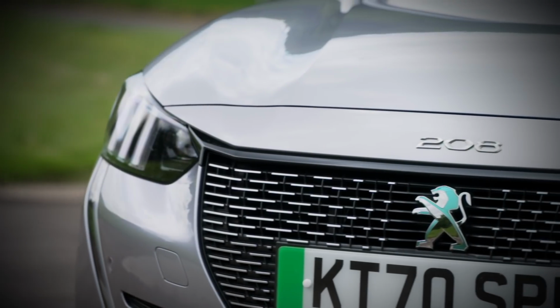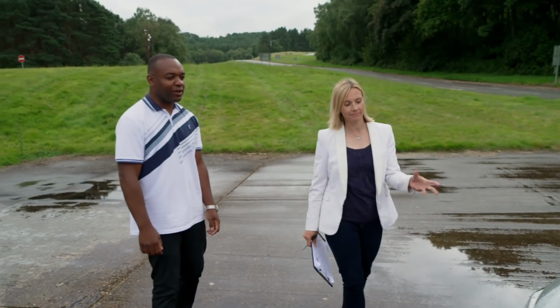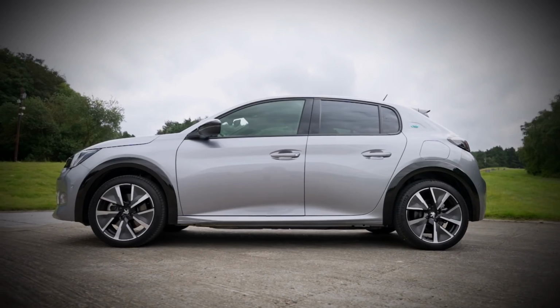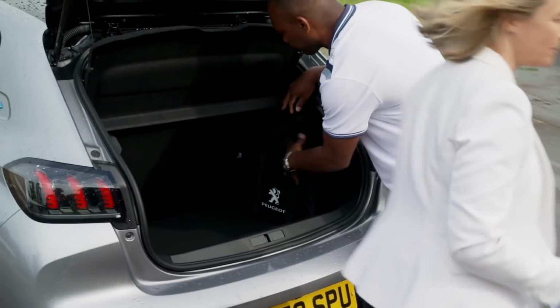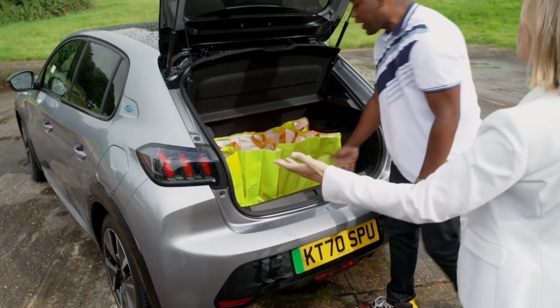I like this bonnet bulge in the middle to start with. It's quite muscular. Love a bulge. However, if I block off the nose and the tail, it's very bland. I hear what you're saying. What do we think? 3.5? At 311 litres, the Peugeot has the biggest boot of our trio. You could get way more in there if you wanted to.